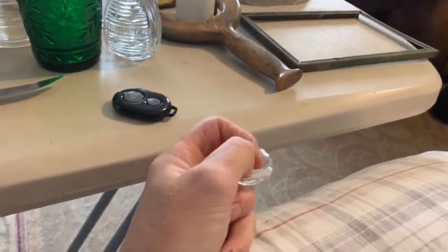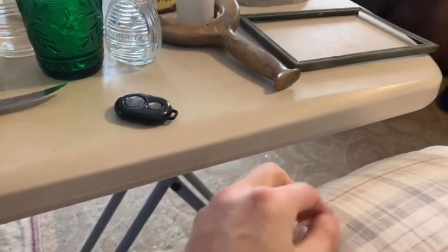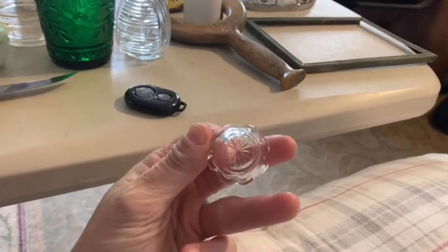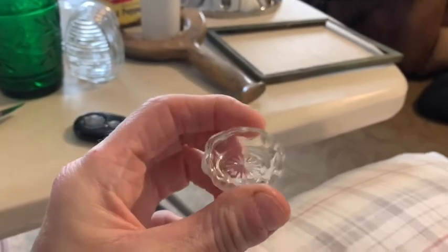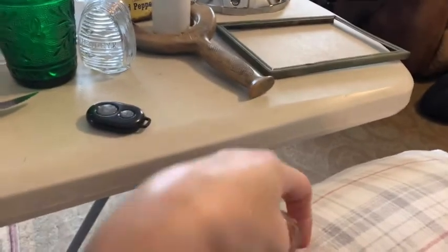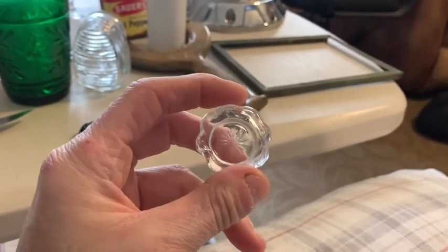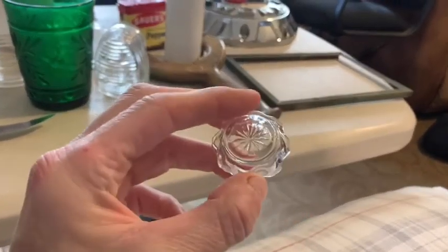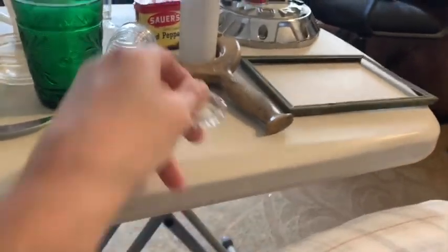And this right here is a little salt cellar. A 1930s, I think. And it's supposed to have a top, but I couldn't find the top to it. But that is cool right there. See the little design on it and everything? Very cool.